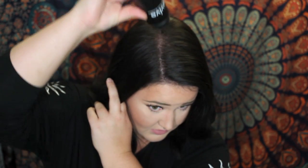Normally what I do is I just hold my hair taut, and I take the bottle and tilt it a little bit, and I actually tap as much as I can, and that just brings out a very small amount of product. And if I want a little bit more, I'll just add a little bit more. And that normally gives me what I want.